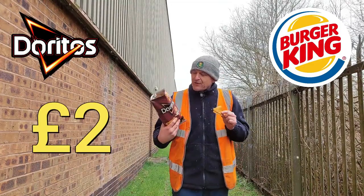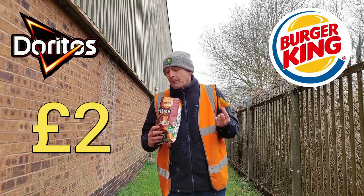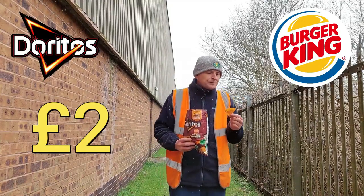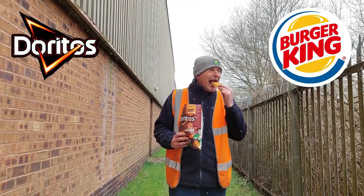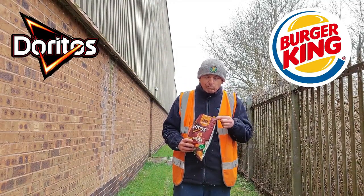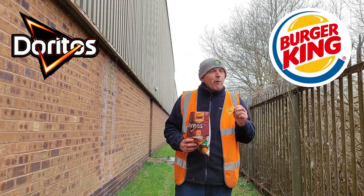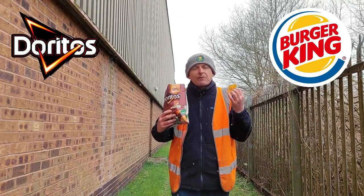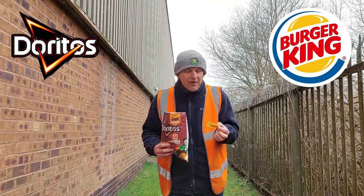I'm not sure of the price, because like I said, I didn't buy them. Ash picked them up. I reckon around the £2 mark. Some of them, that one really didn't have much flavour. If you close your eyes, you do get that flame grilled burger taste with the gherkin kicking in after.